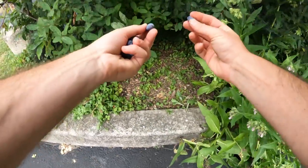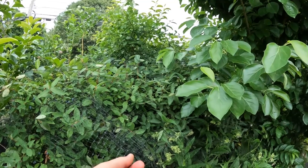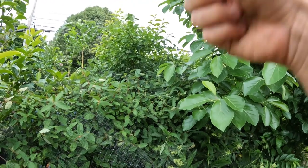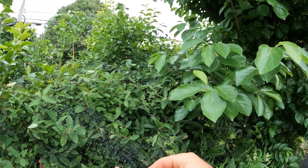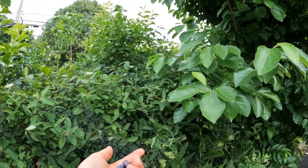Maybe this one here. Nope, this one's a bit firm. Let's try this one on the ground first. Actually, still very sour. All right, this one here is probably somewhat ripe.